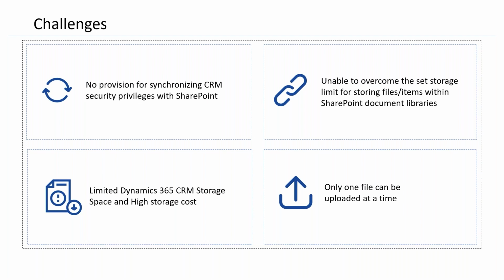Keeping all of these challenges in mind, we have come up with a one-stop solution, SharePoint Security Sync. With this solution in place, you can overcome the challenges that we have seen, along with the security. By implementing this, you will be able to provide reliable access to the confidential data that has been shared in SharePoint, along with the security privileges that have been synced. Any changes made in the CRM related to the security roles and privileges will get replicated in SharePoint. We will see this live in action while I show you the demo.